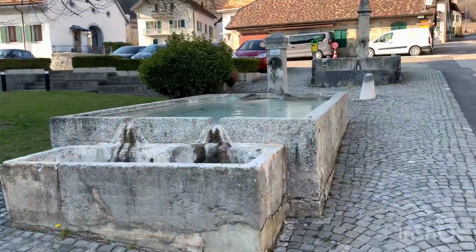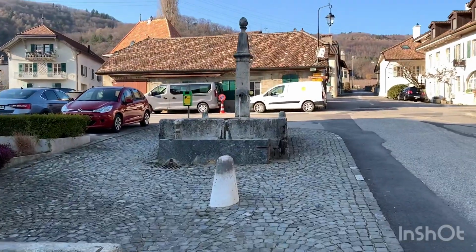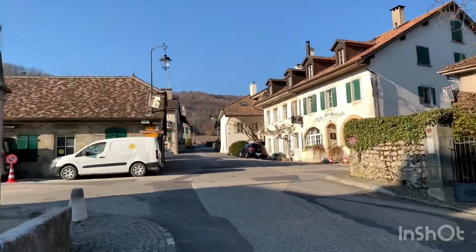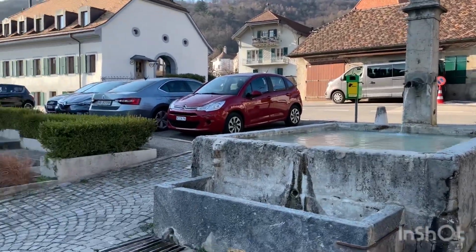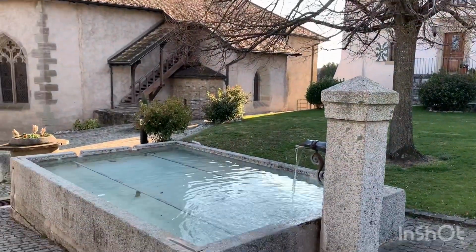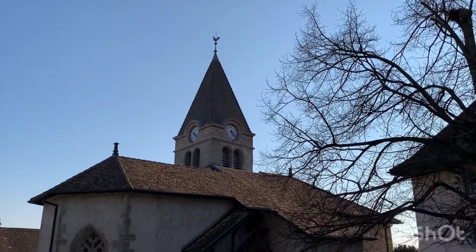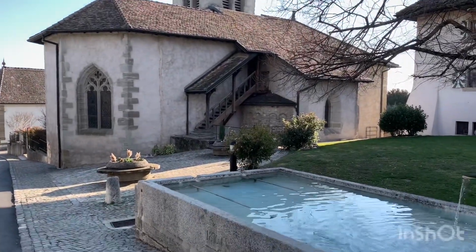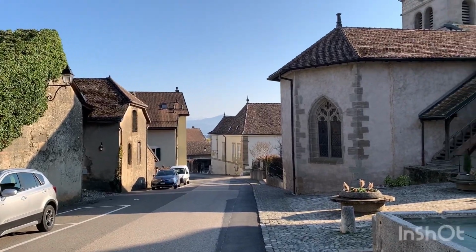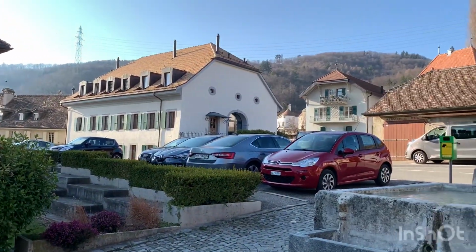And here we have lots of fountains for the village. So you can imagine that in medieval times, the women of the village used to gather around these fountains. And this is another side of the church. Really nice, so peaceful, so green. And I love the architecture as well. It's really, really nice.